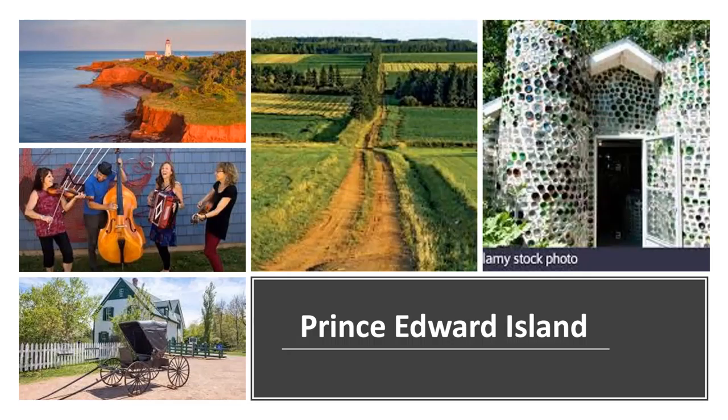Okay, the local author, Lucy Maud Montgomery, wrote Anne of Green Gables. It was published in 1908. The book setting is near Cavendish Beach, and the house that inspired the book is now a National Historic Site. So there you go. The bottom picture is Anne of Green Gables.